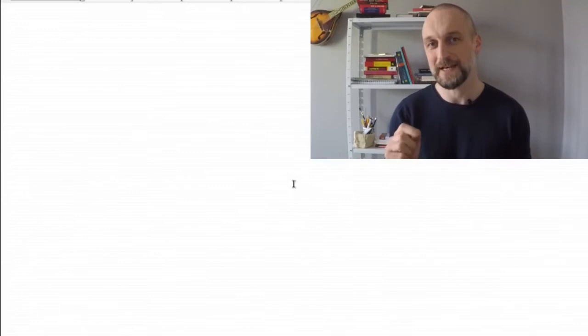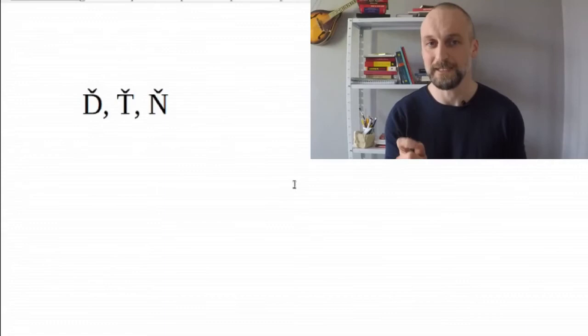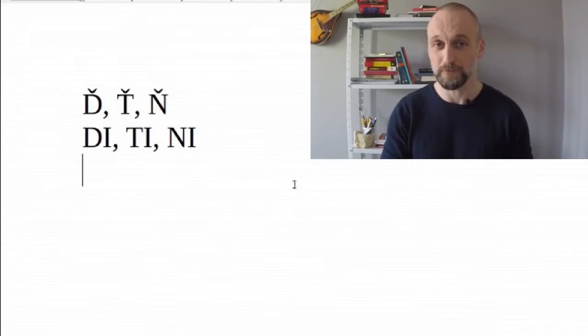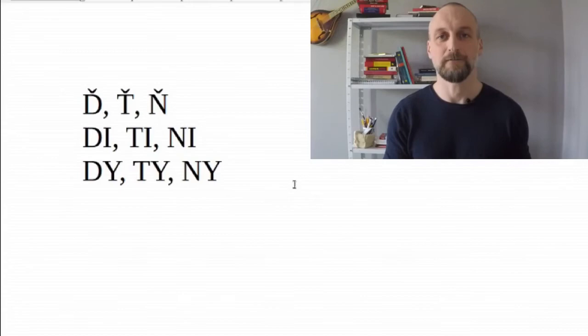Okay, so what we have to remember now is that d, t, n are pronounced ď, ť, ň if there is this hook above them, like this. And the same pronunciation is used if these consonants are followed by měkké i. That would be ďi, ťi, ňi. However, if they are followed by tvrdé y, it would be pronounced dy, ty, ny, which means that the sound doesn't change. And of course, měkké i and tvrdé y have short and long variants.